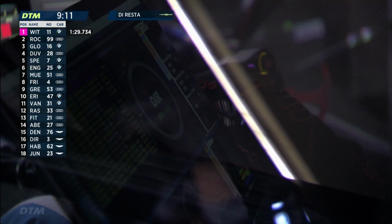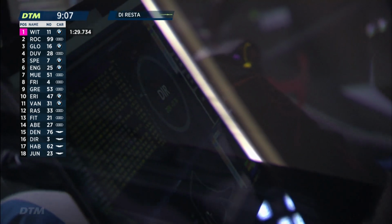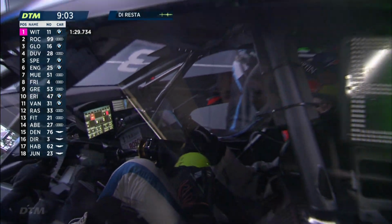So there you can see. Already by the hairpin it was starting to come, and I did do quite a quick prep. I'd probably try and save the rear a bit more on the prep lap, to be honest. Copy.